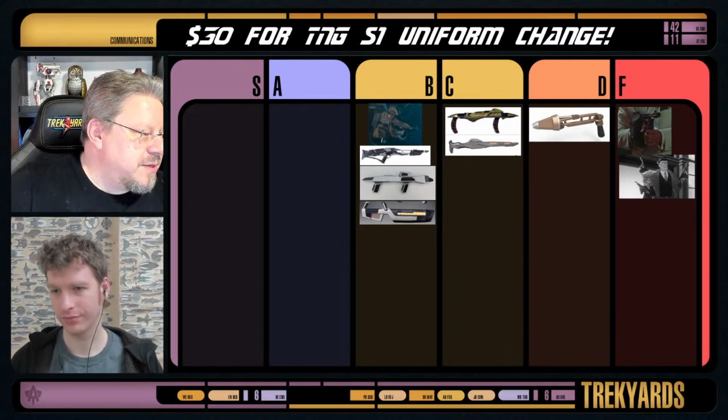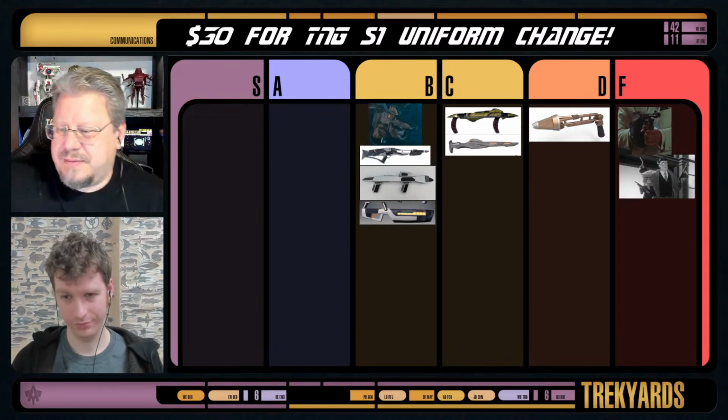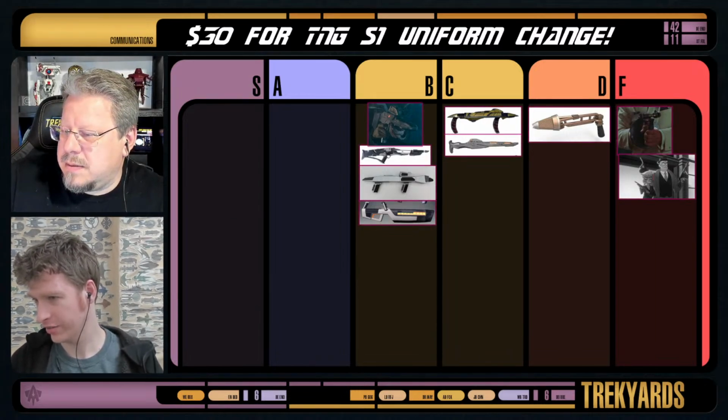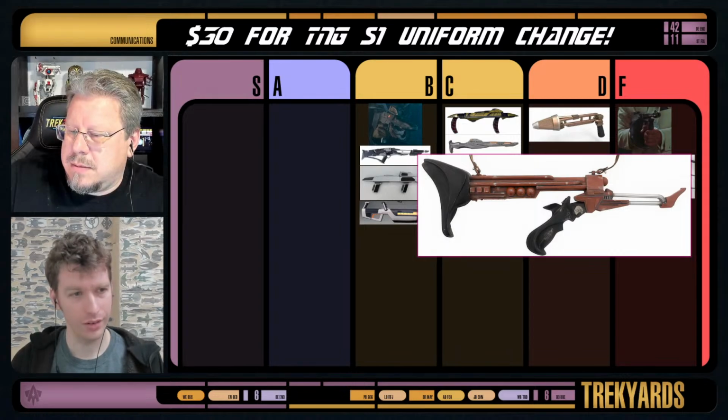Schmobody, $5. Klingon Disruptor Rifle, Star Trek 3. Nails the look. Pretty sure it sticks around for a while as a prop. We'll get there in just a second. Pretty iconic. Dun dun dun. Yes.